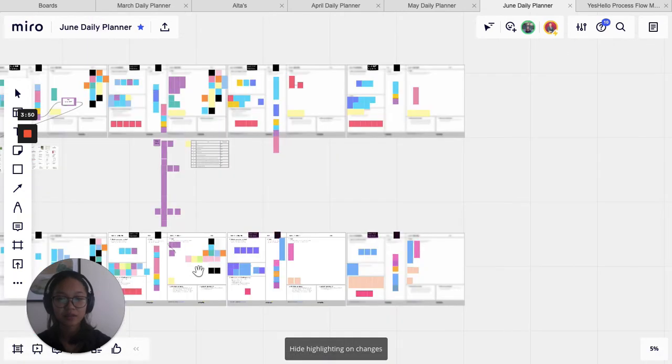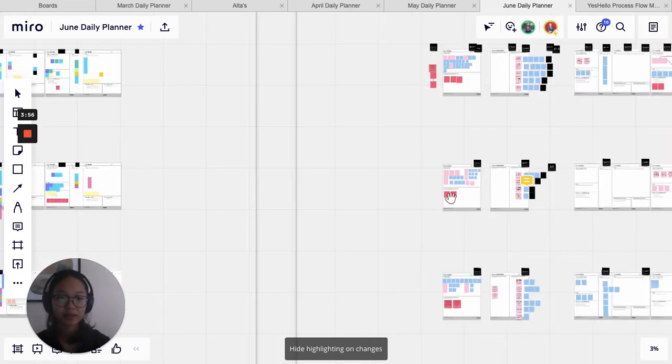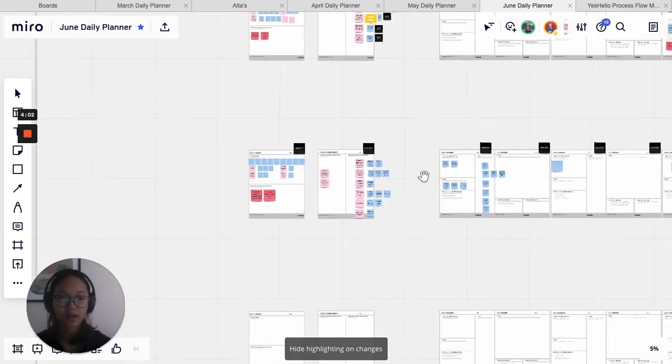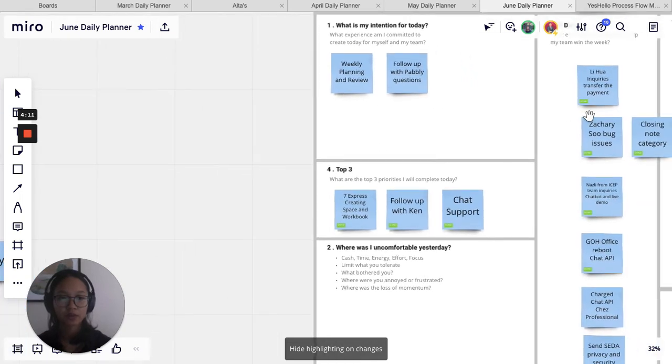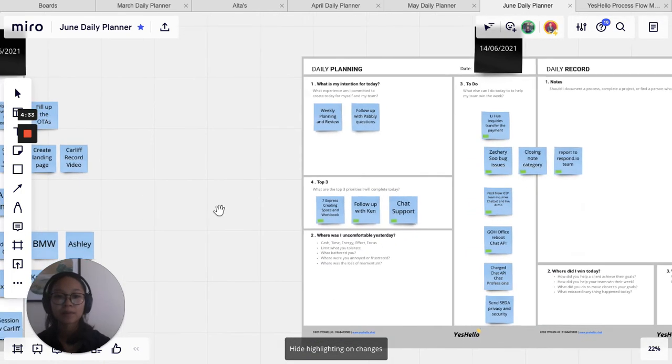So this is Miro. All of our workflows and daily tasks are in Miro. Every day I write down my top three to-dos and my intention for today. My to-do for today is to follow up with Zainal, and I write down my intention. Every Monday we have weekly planning and review, so I write that down, and the top three challenges from the weekend and all that. So that's pretty much it.